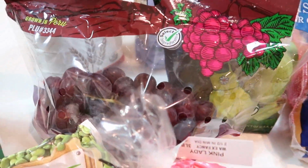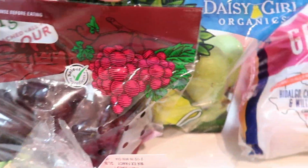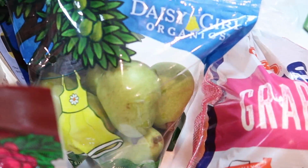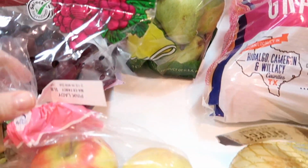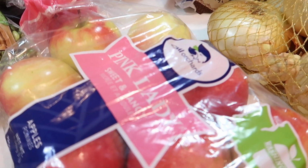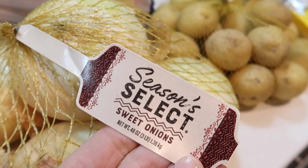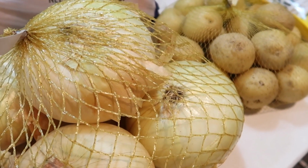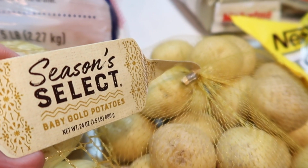For produce this week, I picked up some red grapes. They make such a good snack, and we had some organic pears recently from Trader Joe's that were really good, so I'm hoping that this bag from HEB is going to be good as well. And Pink Lady apples are Peyton's favorite. He likes to take an apple almost every day for lunch. I got some sweet onions and some baby potatoes.